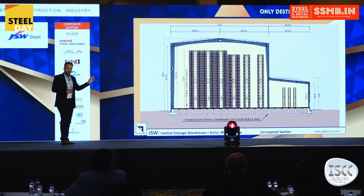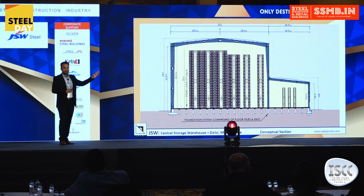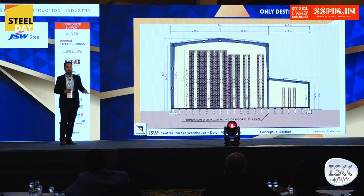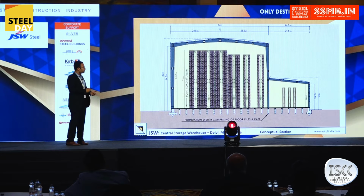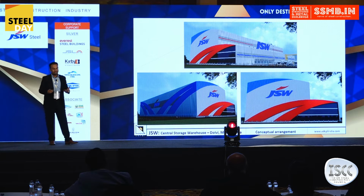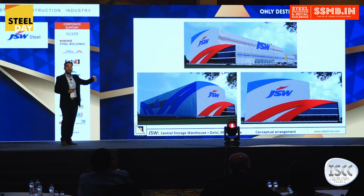Now let's talk about the showstopper, that is steel. We needed a span of about 57 meters, and the total height of the warehouse from the road level was about 40 meters. So what could have been better than steel? Steel was proposed here, 345 grade, sleek PEB concept. The total tonnage of the steel is about 2,000 tons. This is the proposed concept for the facade. The total width was about 81 meters, the height about 40 meters, and the length about 200 meters.